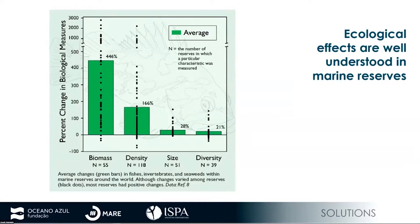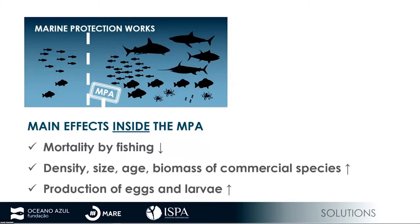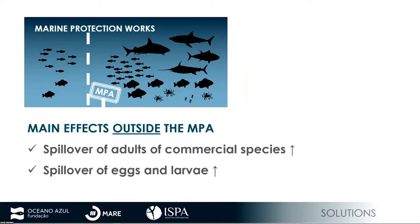And here is a meta-analysis showing that they work. When these areas which are fully protected are in place, you'll have large increases in biomass, in density, in size, and diversity. And this is a settled scientific case, if you want. There's lots of variability. It depends a lot on the mechanisms of implementation. But we know that if we protect the ocean, we will, of course, decrease mortality, especially by fishing. And by this, we will increase the biodiversity inside the MPA. But we also know that these effects spill over to the outside. So we'll also have more species and more adults, larvae and eggs on the outside.